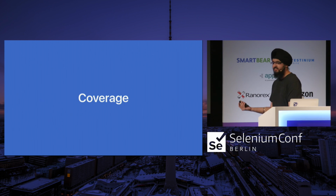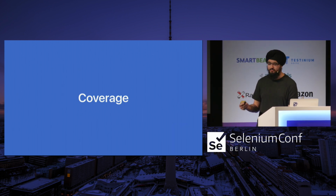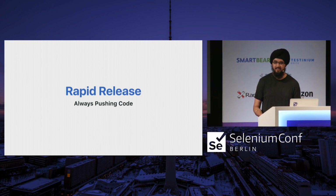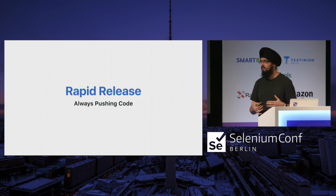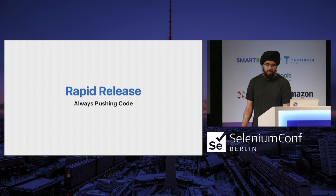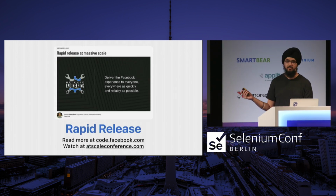But at Facebook, this coverage means something for us. The fact that end-to-end tests give us huge coverage allows us to release code rapidly. If you've heard, we recently started pushing our website, facebook.com, every couple of hours. What this means from an end-to-end test point of view is that if we have a set of critical end-to-end tests, and if any of them fails during the push, we stop the push. If you're interested in our rapid release cycle, you can read up more about it at code.facebook.com.